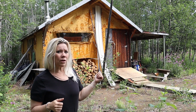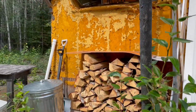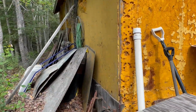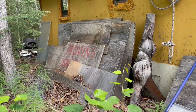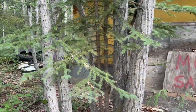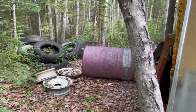On this side is all the items that were stored inside by the previous owners that they left behind. Nothing of it is of any real value. It's all just the nuts and bolts that one would collect over the years from tearing apart projects. And on this side is just junk. Old plywood that's basically disintegrating along with the siding. Some old metal road signs that might be useful for a backer board. But for the most part, nothing out here has any real value.